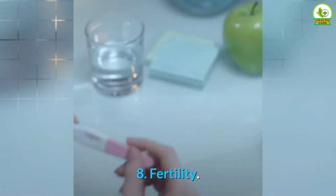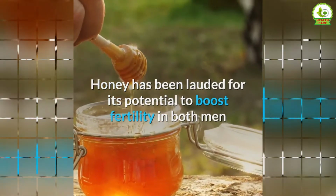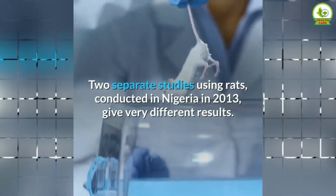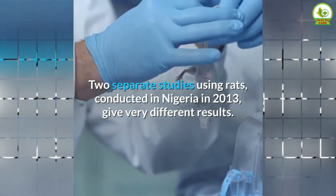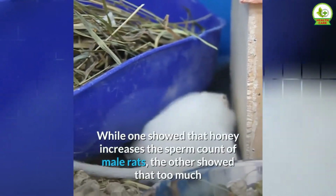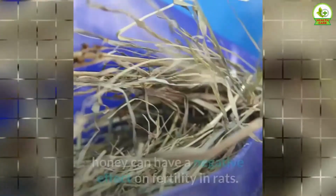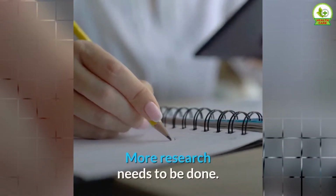8. Fertility. Honey has been lauded for its potential to boost fertility in both men and women, but the evidence is mixed. 2 separate studies using rats, conducted in Nigeria in 2013, give very different results. While one showed that honey increases the sperm count of male rats, the other showed that too much honey can have a negative effect on fertility in rats. More research needs to be done.